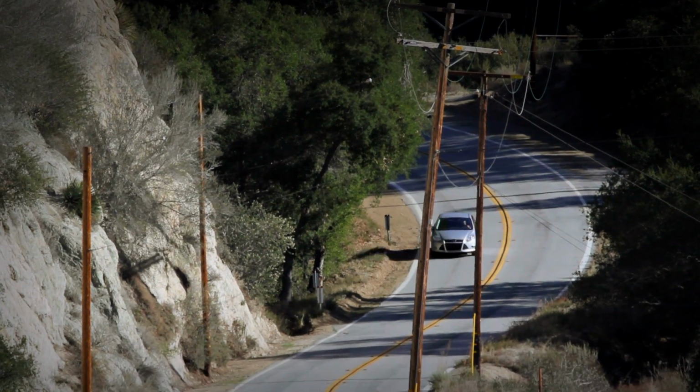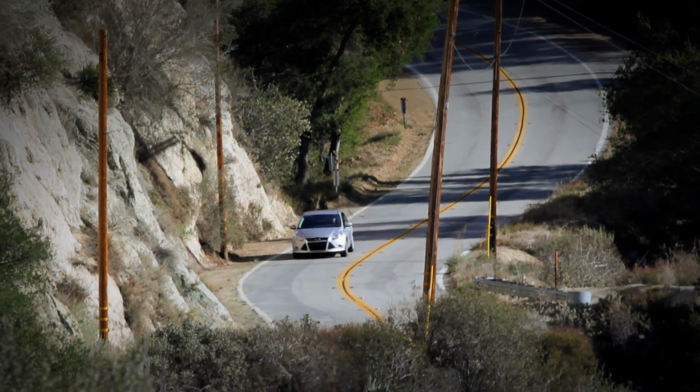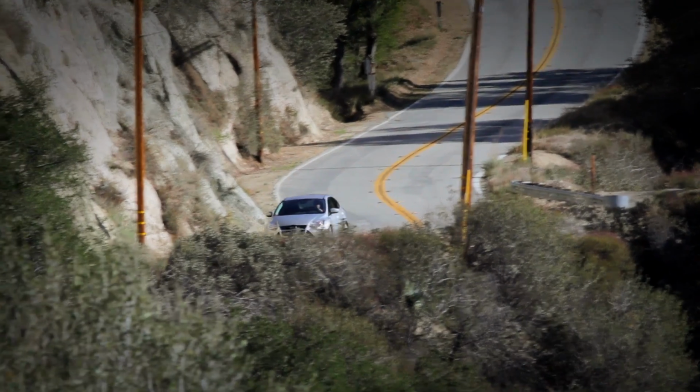If this transmission would only hold a gear and downshift when I wanted it to, I would really like this car more. I want second. It just blinks at me.